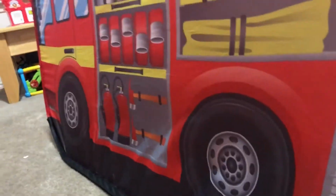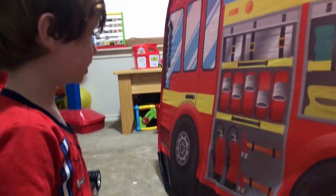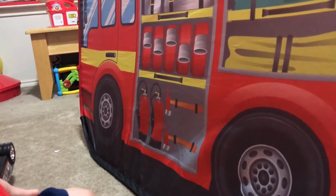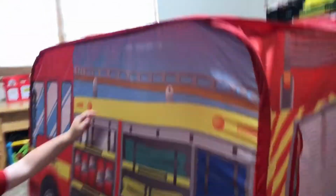What are those things right there? You know what those are? Yeah, they go in there. Those are fire extinguishers. And those spray out stuff that puts out fires. What's that? That's an axe. We have 2 axes. What's that up there? That's the ladder. Yeah, that's a long ladder.